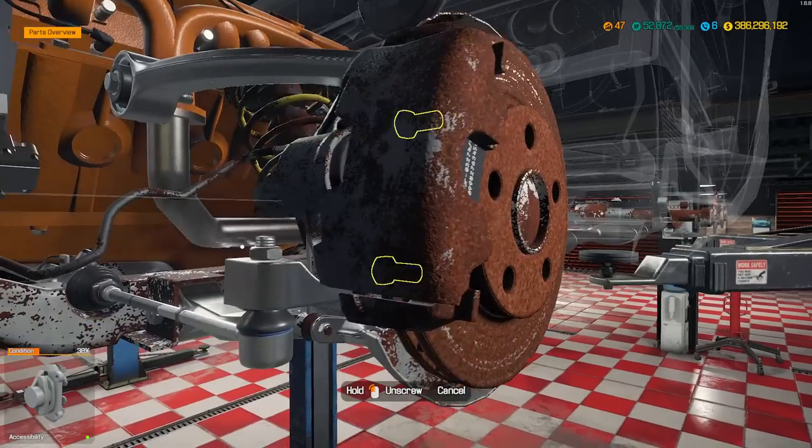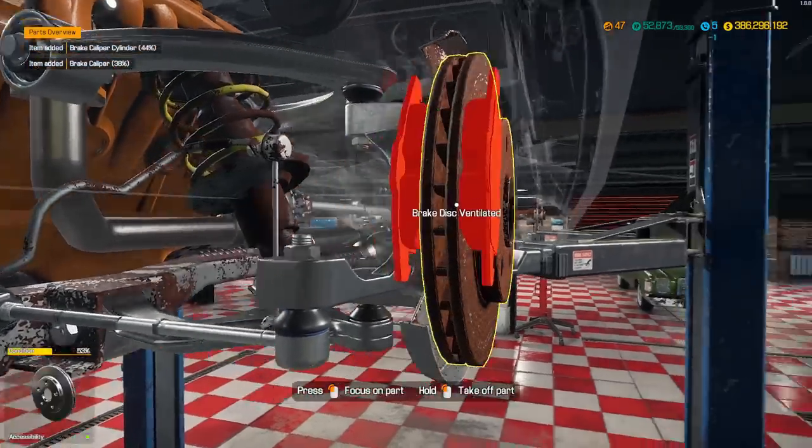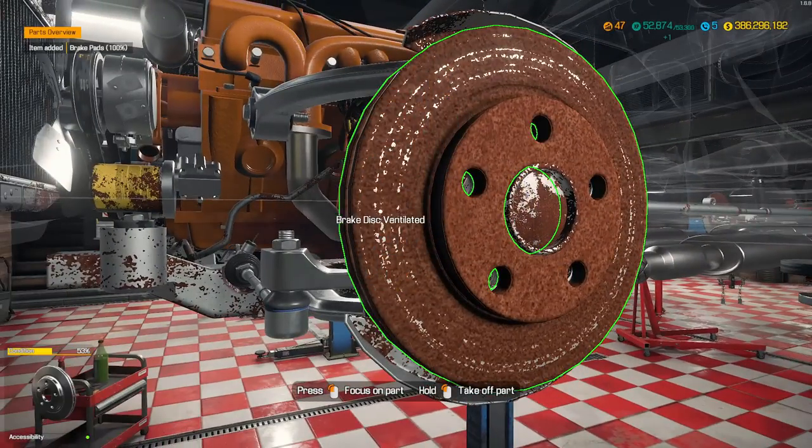Yeah, caliper shot on this side. Not really shot, but it could definitely use replacing. But this has got brand new brake pads. Who puts brand new brake pads on that shot of a rotor? What a dingus.